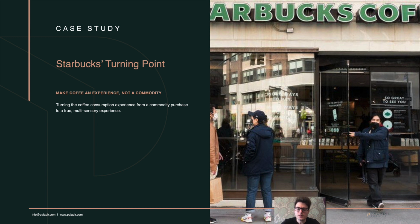And then you have Starbucks, whose turning point is essentially making coffee an experience, not a commodity. By turning the coffee consumption experience from a commodity purchase into a true multi-sensory, unique experience, they've been able to take over the market and really almost create their own market segment. And then, of course, dominate it because they created it. So it's a very good example.